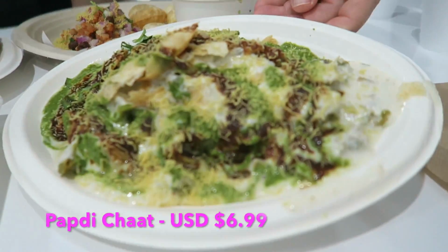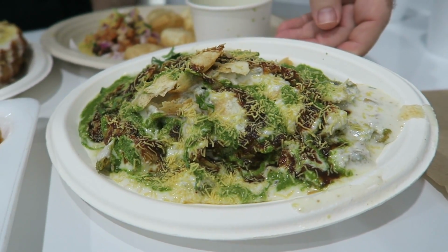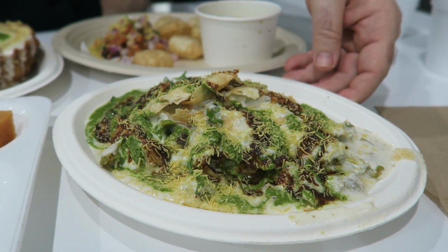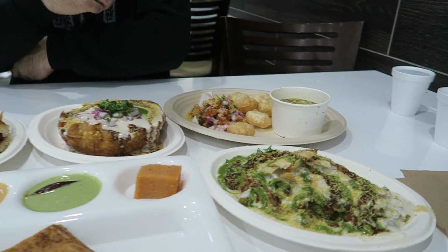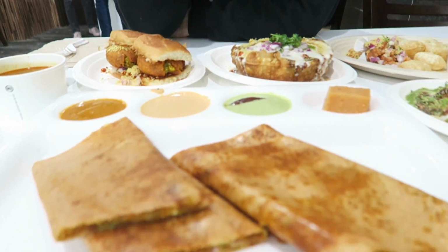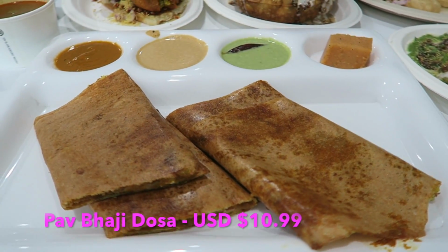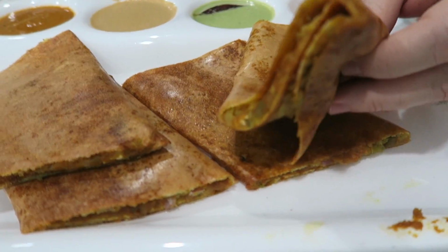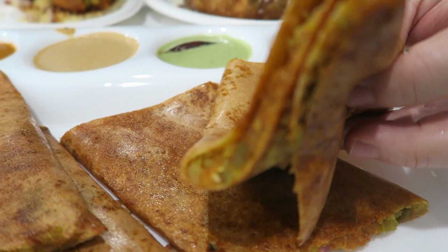Forgot even what it is. This is a Papdi Chaat, and it looks like it has every single kind of chutney on it too, with yogurt as well. I believe it's more like nachos, little chips inside of it. And then we have a Pav Bhaji Dosa. You can tell that this is stuffed with the Pav Bhaji.